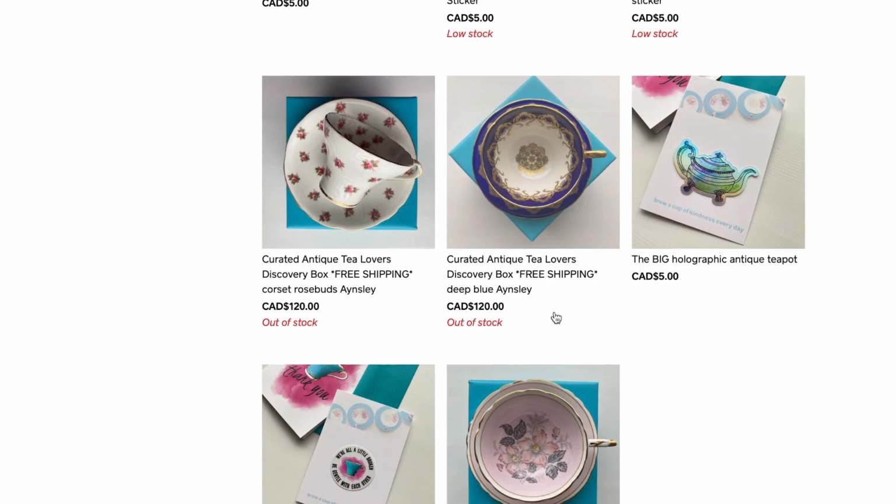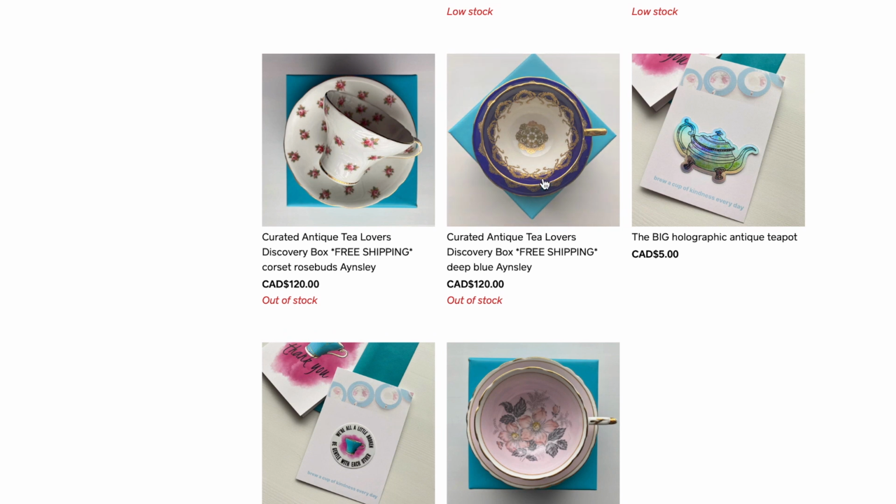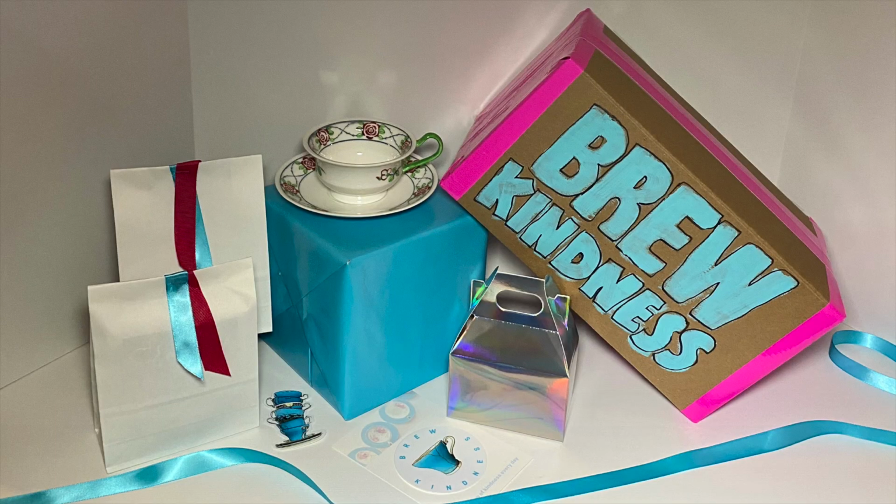So I did put up 3 Brew Kindness boxes, and those were curated. I know I had some people say, oh, I thought it was just the teacup. It was not. It was a curated box. The teacup, you were going to know for sure which one you had, and then the rest of the goodies inside were going to be a surprise. So I put 3 of those up, and those sold out. The next time I do put any up, I will let you guys know beforehand when they're gonna go live, and that way if you are interested, you can get one.